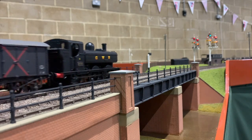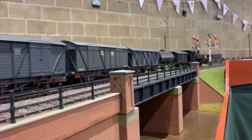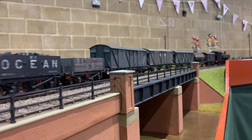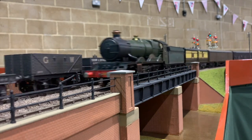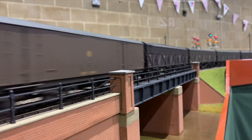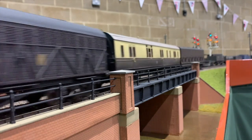Well, this layout started slightly over 30 years ago. It's changed in format since. One or two of the baseboards are, in fact, 32, 33 years old. On the other hand, the main station is only 5 years old, and the branch line bridge just beside me is about 2 years old. So the layout is constantly evolving.